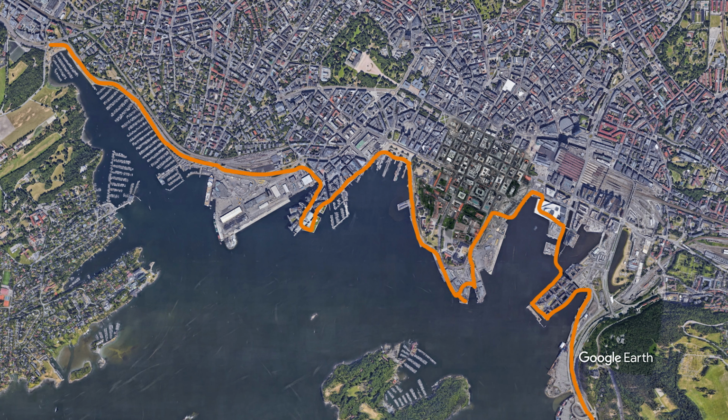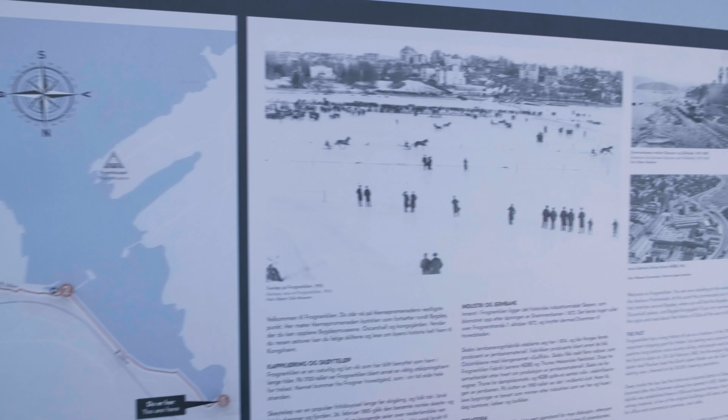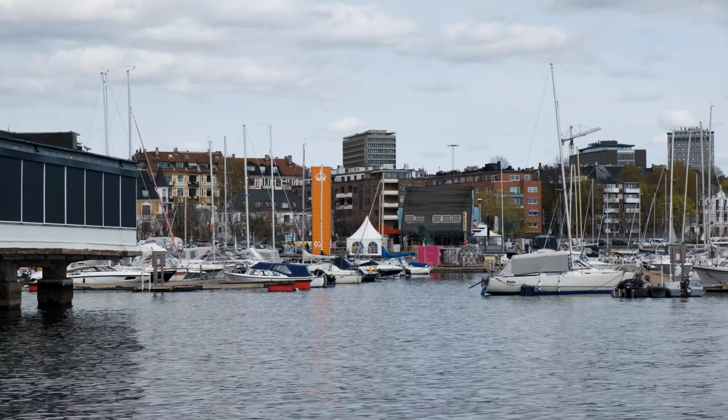In total, there are 14 of these info points. And on them, you can find a map of the route and pictures and text about the past, the present and the future, making the promenade into a self-guided walk. They kind of look like lighthouses, good for navigation.